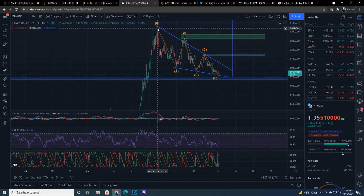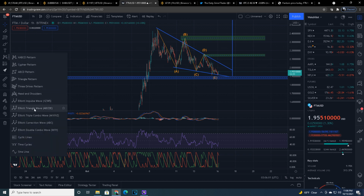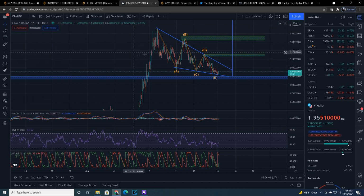This consolidation started here at the top, October 8th, excuse me, of 2021. So October 8th until now, it's been about a week in this consolidation. And what we have here is, on your drawing tools, your pattern tools, there's the Elliott triangle wave, an ABCDE pattern, and that's what we have here. So we started here. A is the first bottom touch, B is the first top touch, C is the second bottom, D is the second top, E should be the final bottom touch.